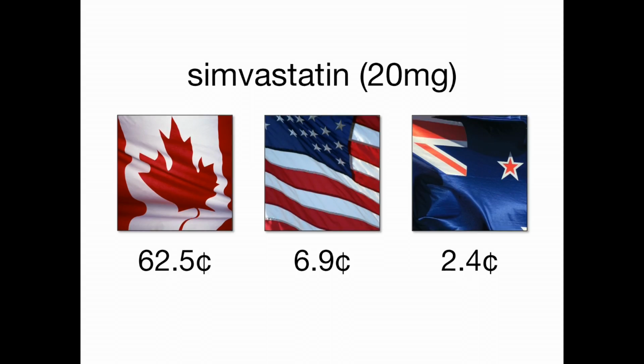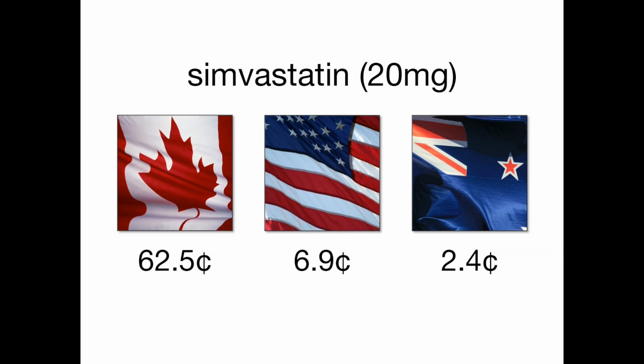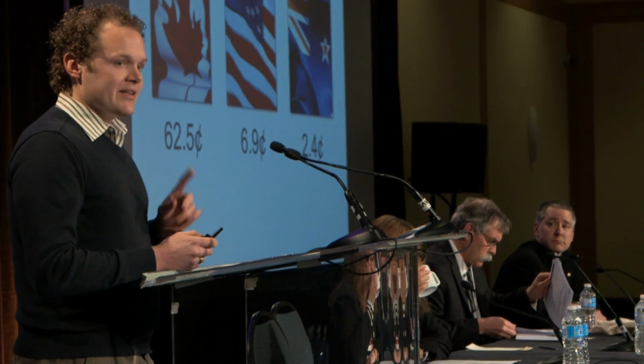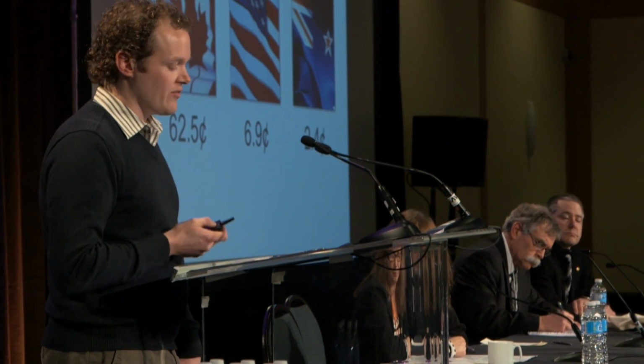So for a 20 milligram tablet of simvastatin, currently in Ontario, which has the lowest generic prices in Canada right now, we pay 62.5 cents for a tablet. In the United States, under the Department of Veterans Affairs plan, they pay 6.9 cents, and in New Zealand they pay 2.4 cents for the same strength of the same drug. These are actually prices that I collected in a study that we published last year. And since we did the study, the prices in both countries have actually dropped to 3.1 and 1.9 cents. So in essence, the $60 coffee.